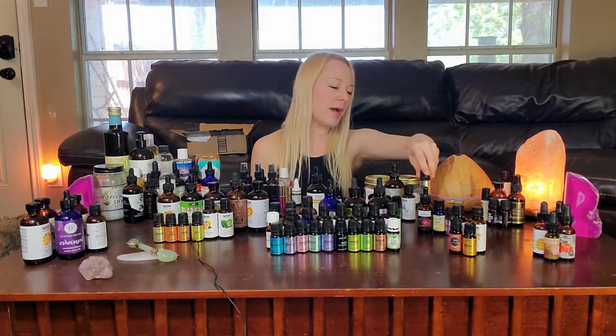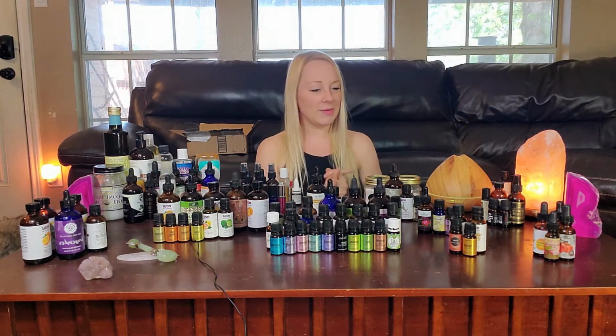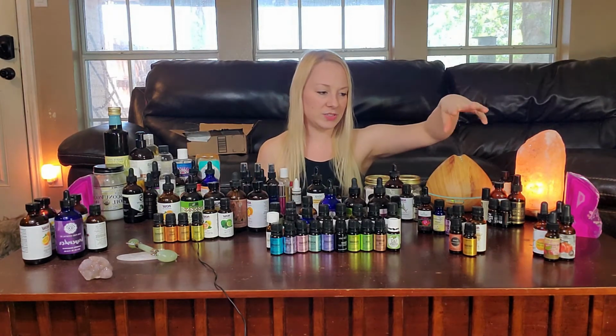Copaiba. Copaiba is an amazing oil. You'll see that a lot in the morphine bombs and stuff like that. I am not saying don't make a morphine bomb. I'm just saying know what brand you're using and make sure you're not doing a morphine bomb every day, if you know what I mean. So those are the little capsules you'll see on Pinterest and things like that.